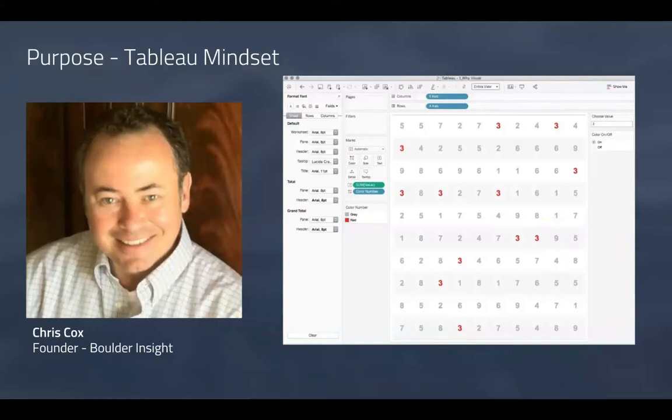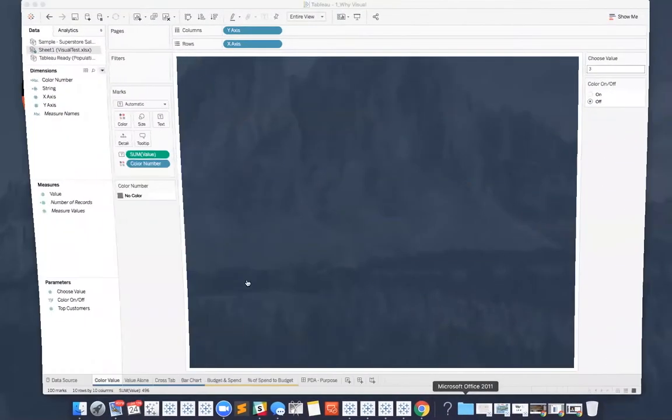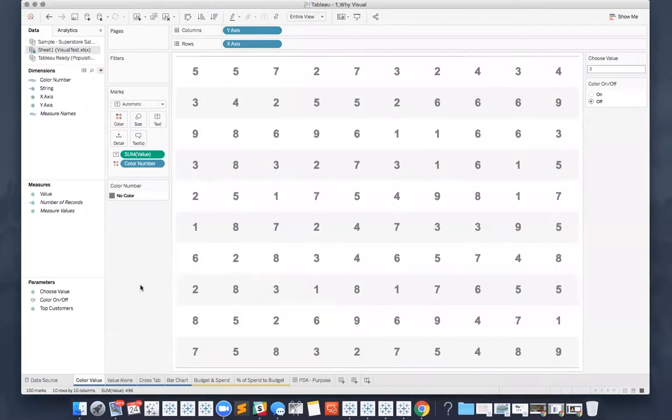So I'm going to hand it off to Chris, who's going to go over the Tableau mindset. I'm hoping most of you on the phone have used Tableau, but if not, this is really going to help you understand why moving from Excel to Tableau is hard for some people, and how to explain why to use Tableau over Excel and other things. So with that, take it away, Chris.